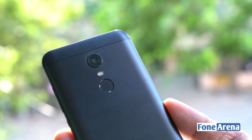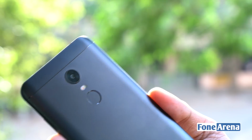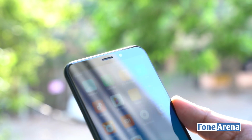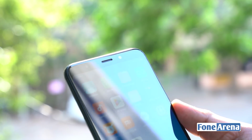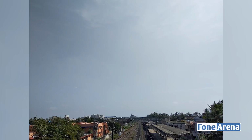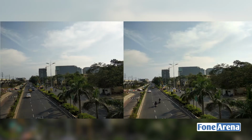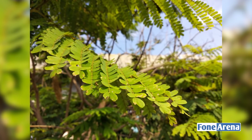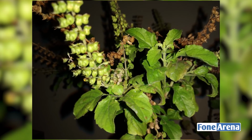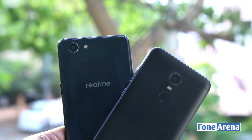The Redmi Note 5 has a 12 megapixel rear camera, once again with an f2.2 aperture and an LED flash. There's a 5 megapixel front facing camera with an f2.0 aperture and a selfie flash. Now, talking about the image quality, daylight shots are good in bright conditions, but some images seem a little dull. HDR shots are better and the macro shots are good as well. In low light, there's a lot of noise in the image even when the LED flash is on. Generally speaking, the Realme takes slightly better shots than the Redmi Note 5.